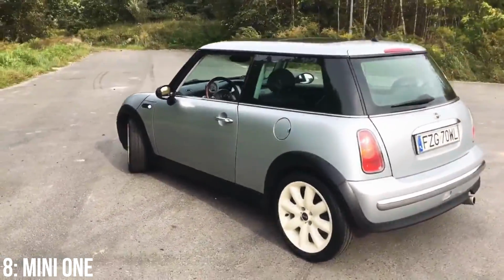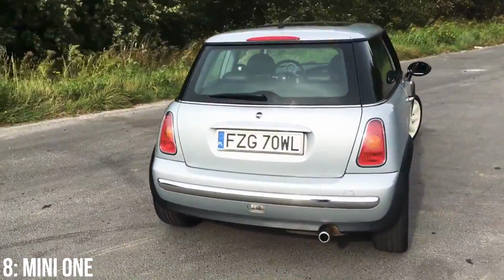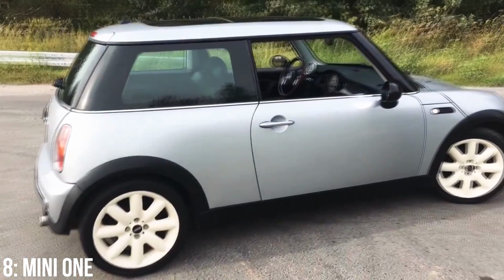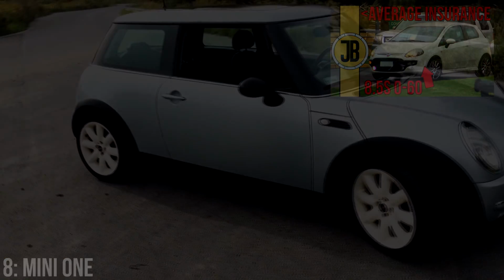Some common problems include power steering pump failure, seat mechanism breaking, boot locking issues, numerous gearbox failures, and very fragile electrics, all of which can cost a bit more to fix than in other first cars, as Minis are considered slightly more premium. It's these numerous reliability issues that stop the Mini getting any higher on this list. If you'd like a more thorough review, I've spoken in depth about the car in a previous video.